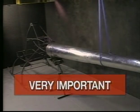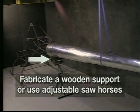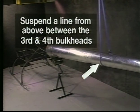Very important, use caution when positioning and mounting the tail boom to prevent it from falling, causing damage to a bulkhead or the skin. A wooden support can be fabricated or use adjustable sawhorses to position the tail boom over the center line. A line suspended from above between the 3rd and 4th bulkhead will also help you position the tail boom for the proper angle.